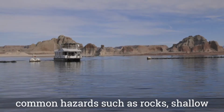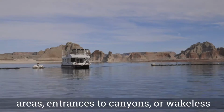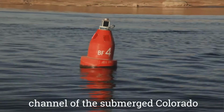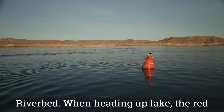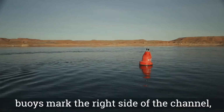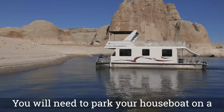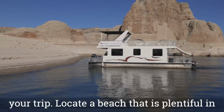White buoys mark some of the common hazards such as rocks, shallow areas, entrances to canyons, or wakeless areas. Red and green buoys mark the main channel of the submerged Colorado riverbed. When heading up lake, the red buoys mark the right side of the channel, the green mark the left. You will need to park your houseboat on a beach each night, or for the entire length of your trip.